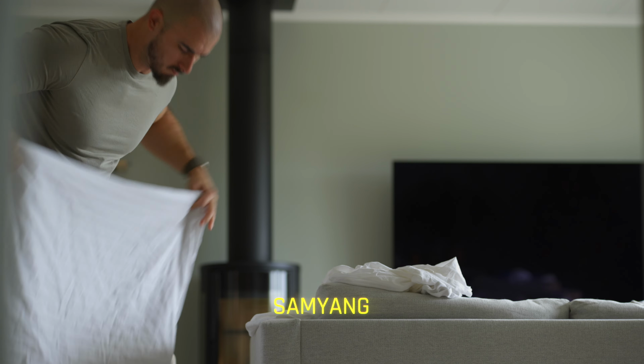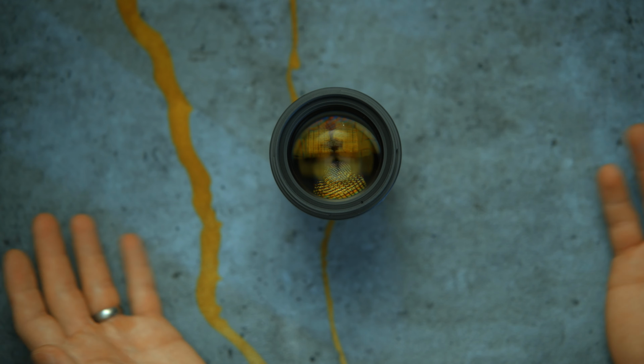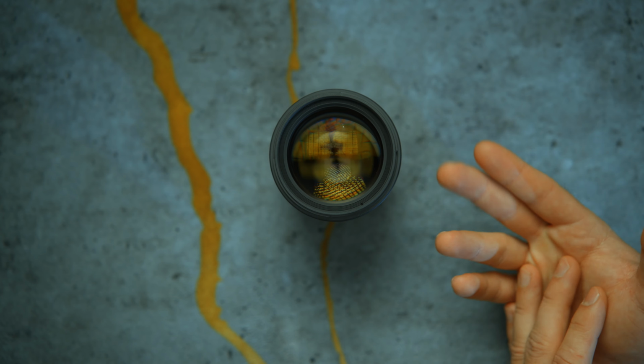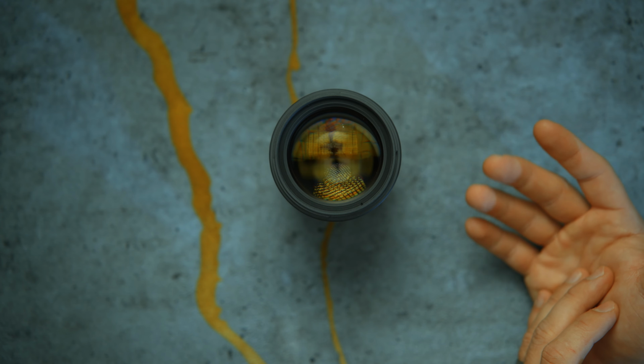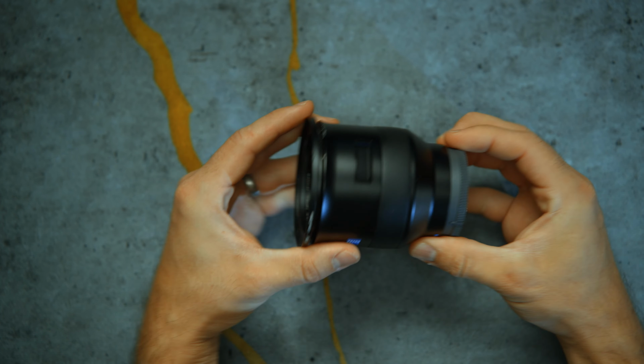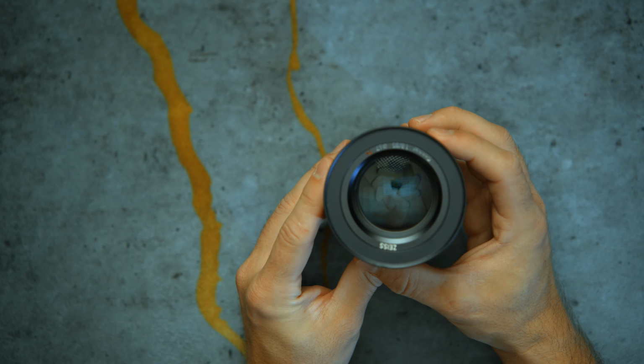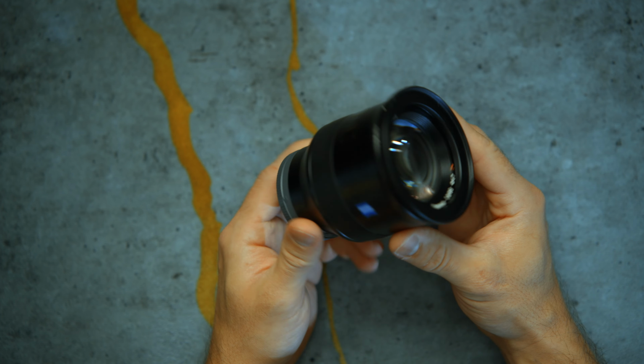But as I said, this is a comparison, so when you compare them side by side, there will be differences. But if you were to remove and just use the one lens, there would probably be nothing that you would react to when it comes to the image quality. I am gonna recommend this one though. The Zeiss Batis 85mm f1.8. Still think that this is one of the best lenses that I've ever had.